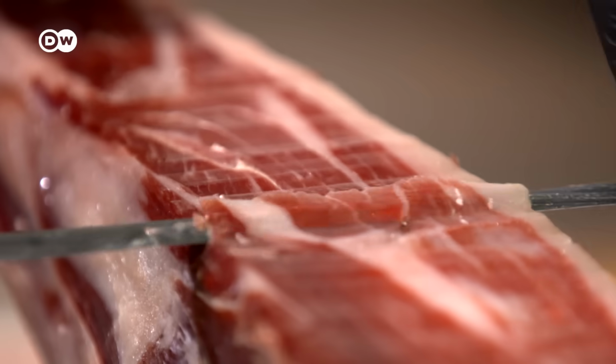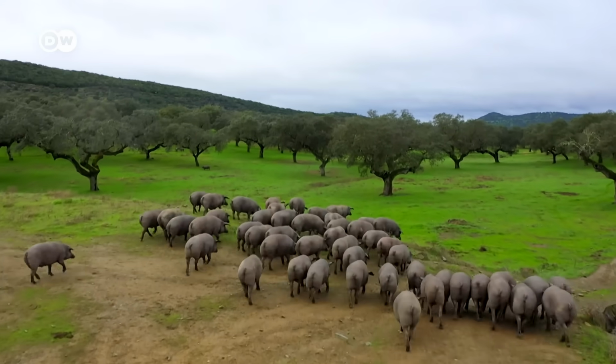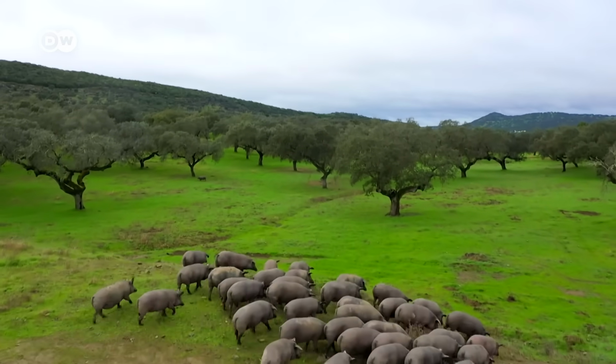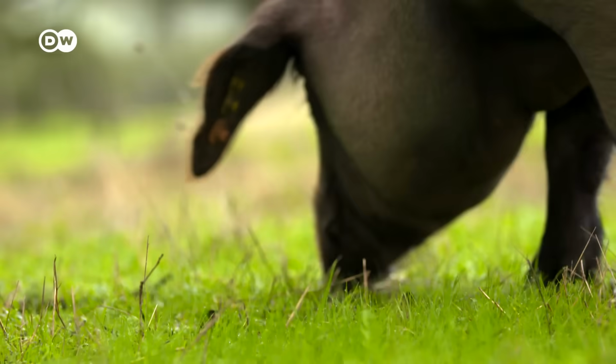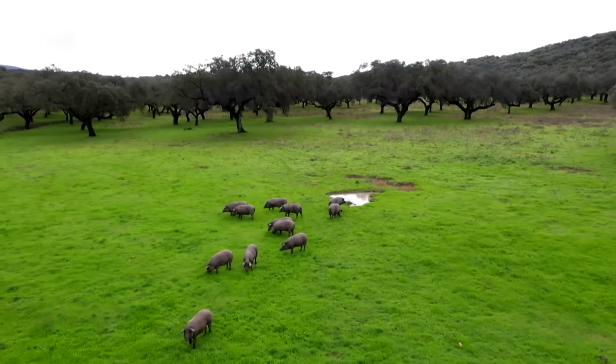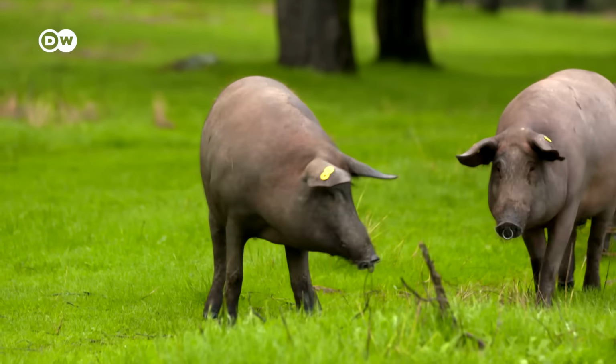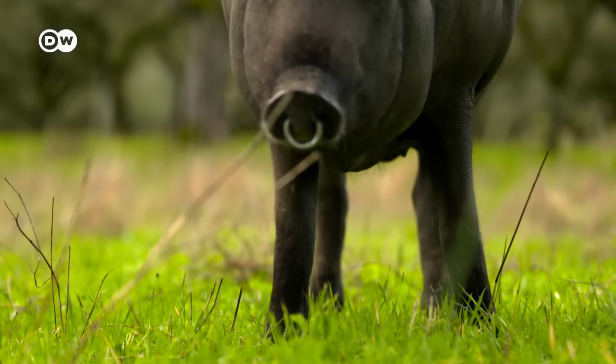Jamón Iberico is known for the unique meat used for it and a long aging process. The journey to a perfect jamón begins with Iberian pigs, easily spotted with their characteristic black hooves. They roam freely on large pastures and are fed acorns. This special fattening process, known as montanera, is key to the ham's flavor.